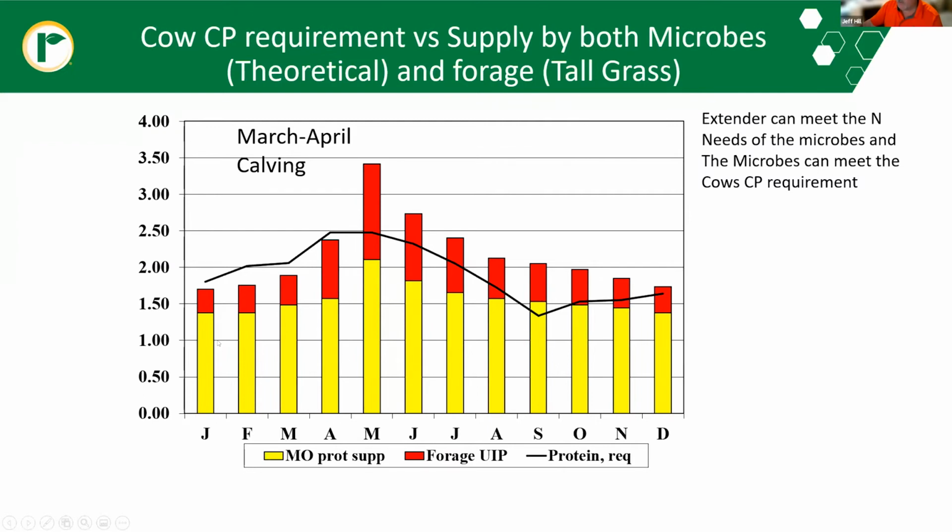And so really what this is showing is microbial protein in yellow, and then the amount of undegradable protein that would also be in the forage, right? So that's actually going to be utilized by the animal and not by the bacteria. And so if you stack those two bars together, that's going to be the total protein supply to the animal. And so you can see that almost every month, with the exception of just a couple, the bacteria and the forage can meet this animal's protein requirement, and actually goes in excess at times, right? So again, just this idea that if we do a good job of taking care of the rumen and the organisms there, they're going to pretty well be able to take care of the animal from a protein perspective.